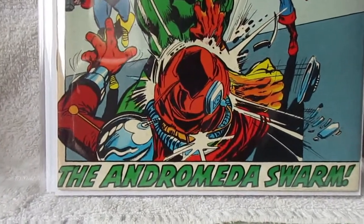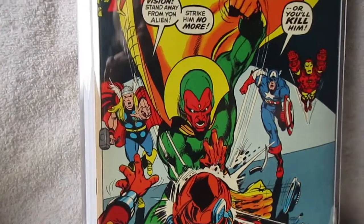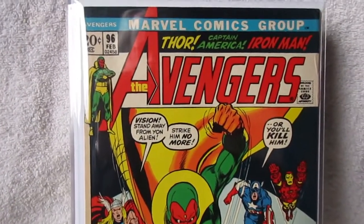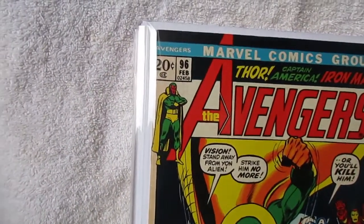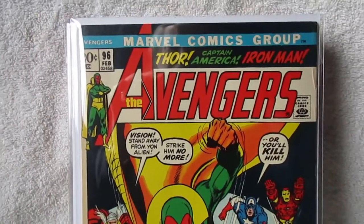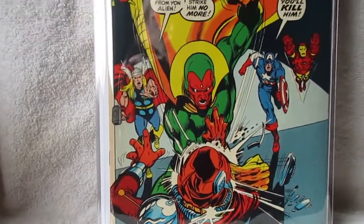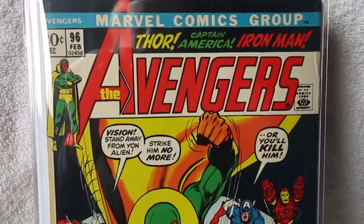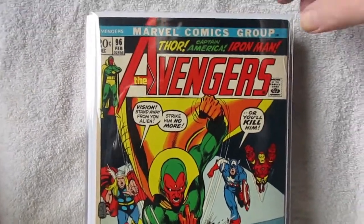And again, you know, I buy these books with the notion of an old timer who finds prices in the modern age just shocking. So if I can get books of this quality for 10 or 15 or 18 bucks, that's fine with me. I accept that as the reality of the day. So there you go, Avengers 96.